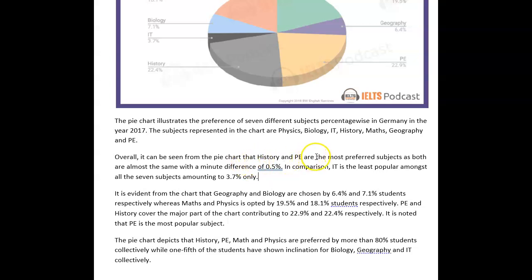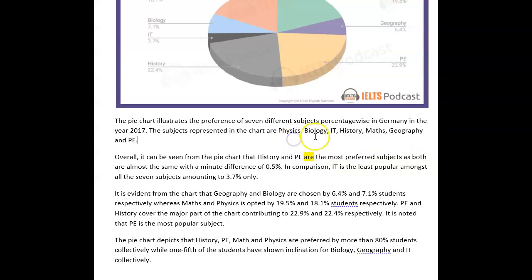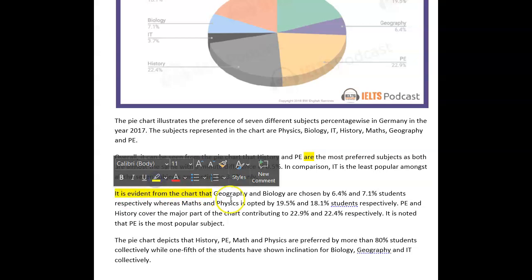The history and PE, now, very important here, were. Always check when you're looking at it to start with, always check the tenses or the time scale, sorry, because this is 2017, so it's past tense. Were the most preferred subjects, as both were almost the same with a minute difference of 0.5%. Okay, good. That's very nice. In comparison, IT was the least popular among all 7 subjects, amounting to 3.7 only. Perfect. That's actually excellent. Okay, so I would just cut that and I would go strong, firm.